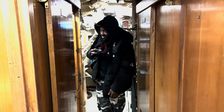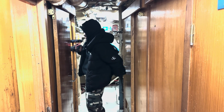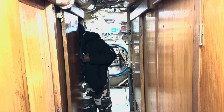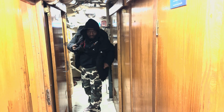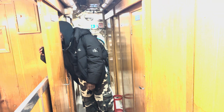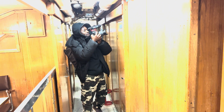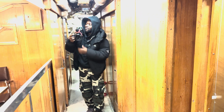So over here we were at the living area, what I call it, since they have their hall or conference hall. They have different types of bed areas or bed spaces. So this is how it looks from the inside.